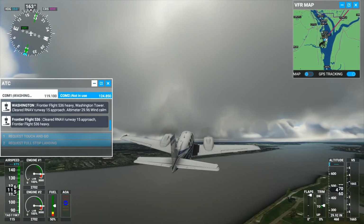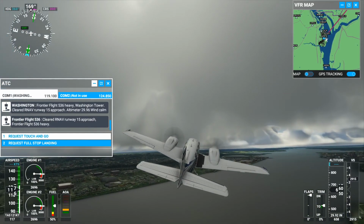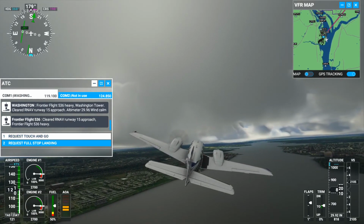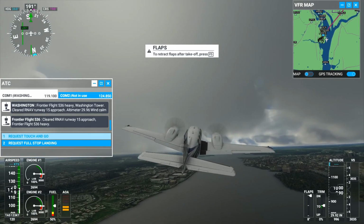They opened that up in 1962, which ended up being probably some of the best timing ever, because about 7 years later was the first flight of the Boeing 747. Let's get a little more altitude.